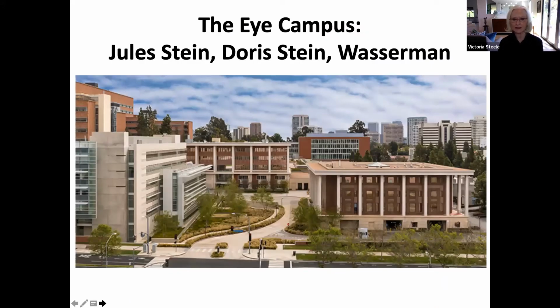So we're going to start down here on the Stein campus and look at some period buildings. There are 3 buildings on the Stein campus: the Jules Stein building, which is the original building that opened in 1966. The Doris Stein building, which was created in 1984 by the widow of Jules Stein, Doris Stein. We sometimes call this DCERC, Doris Stein Eye Research Center. This is the newest building. It's the Wasserman building, and that was opened in 2014.